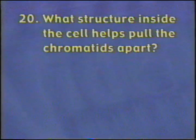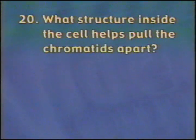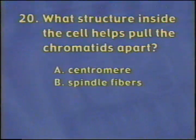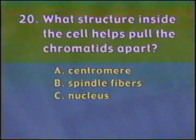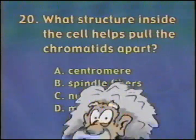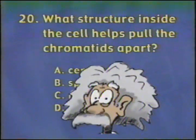Before I return to my bottle, a wish was used to see if you've been paying attention. What structure inside the cell helps pull the chromatids apart? A, centromere. B, spindle fibers. C, nucleus. Or D, membrane. Okay, write down your answer.